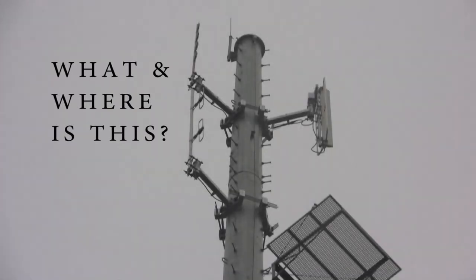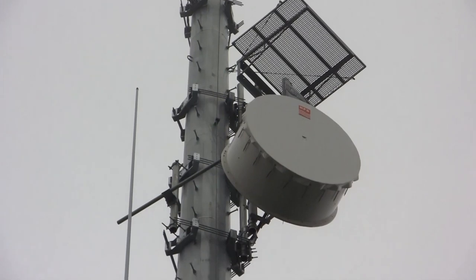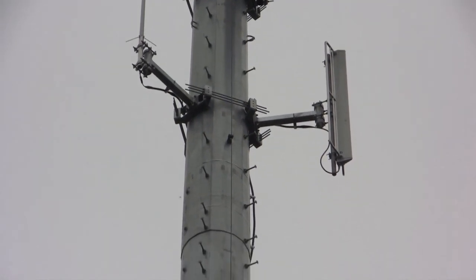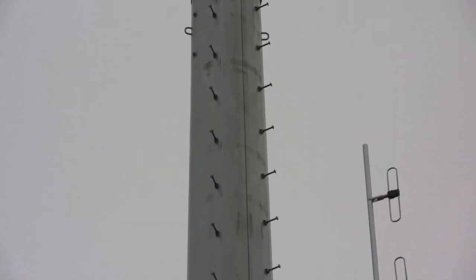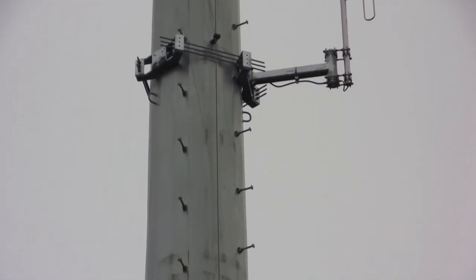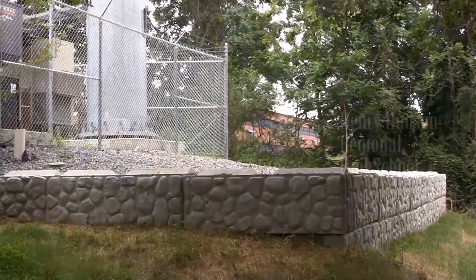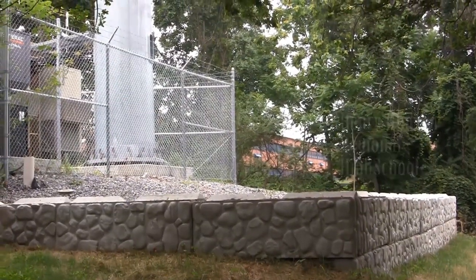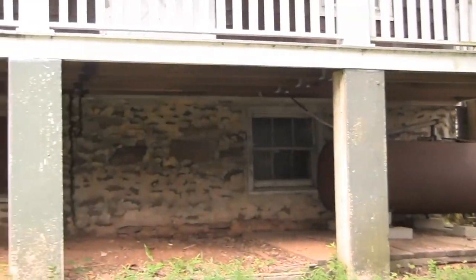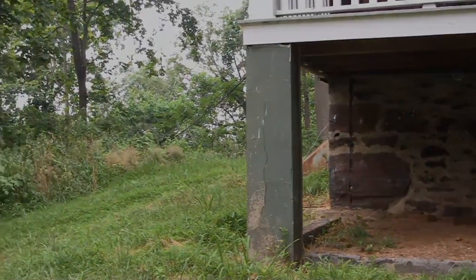Ooh. What and where is this? That's a strange tower. This tower is actually higher than the Twin Lights in Highlands. This tower is attached to a house that nobody lives in. This tower is right next to the Henry Hudson Regional High School in Highlands. What in the world is it? There's Henry Hudson Regional High School over there in the background. Strange place, man. Okay. Yeah, siren is a clue.